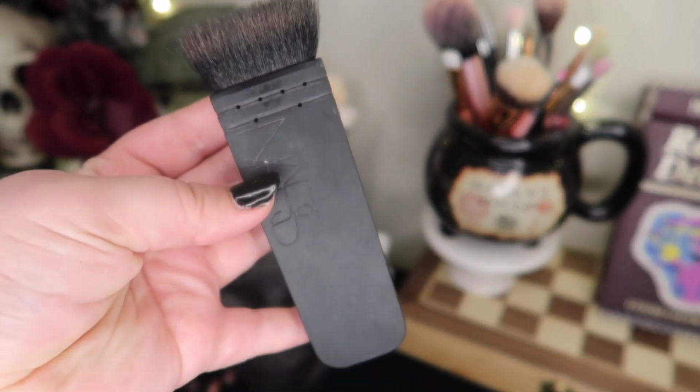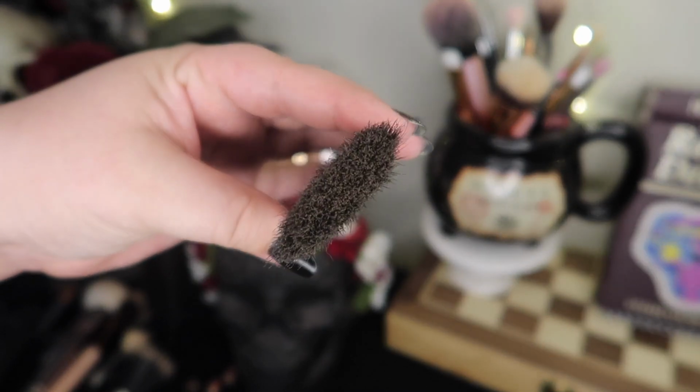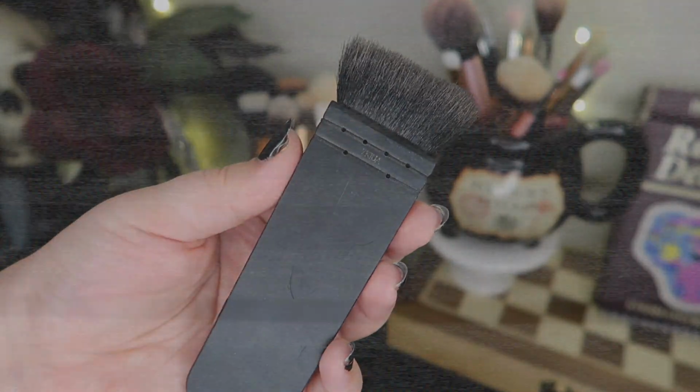This is the Nars Ita brush, and once upon a time back in beauty YouTube, this was like all the rage. Everyone was using this brush for their contour. Everyone had to get it. It's like a $60 brush. You do not need to spend this much money, but it is like the perfect size and shape for me. All I do is tap into my contour and go bloop, bloop, bloop, and then I blend it out with a duo fiber brush, and then I have perfect contour.